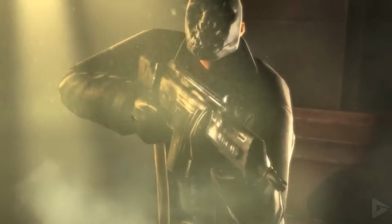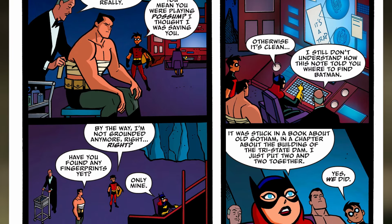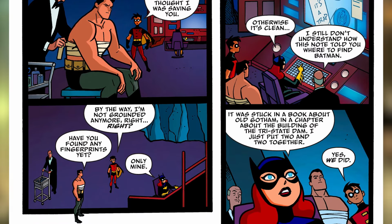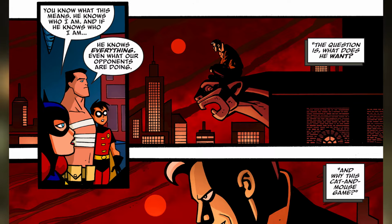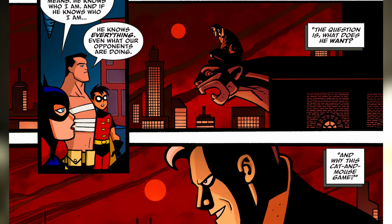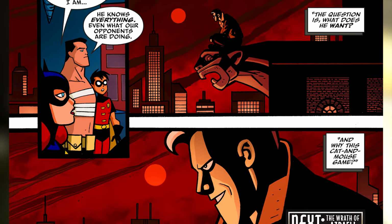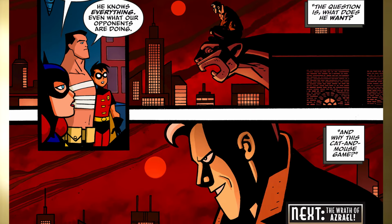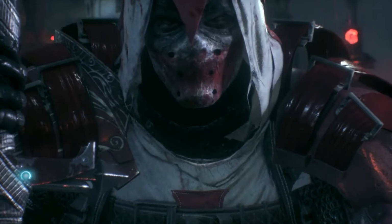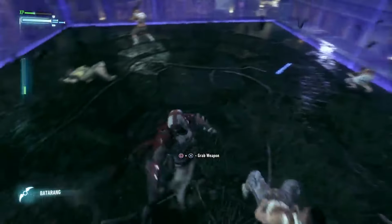But to finally end this issue and episode off, we're brought back to the Batcave, where Batgirl relays to Batman how she found out where he was and the fact that it was because of the bookmark she found while in the library, to which they all realize that the stalker that's been following them knows everything about them and knows who they are and knows exactly what their opponents are doing along with it, and finishes off the comic asking questions of what he truly wants with the Bat family and why he chooses a cat and mouse game to get close to them. And we see all of that in the next episode titled The Darker Night, which won't be in this video but in another one potentially in the future.